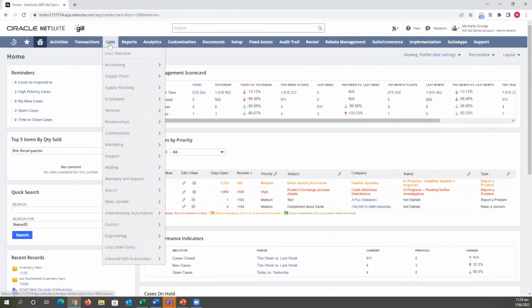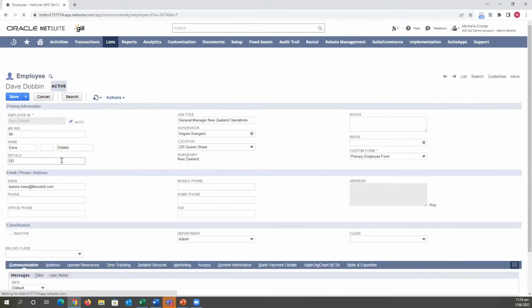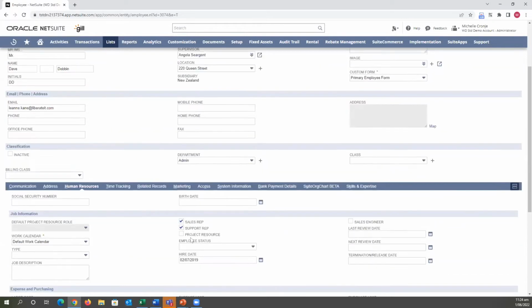So to set up my employees, I'm going to go through to List, Employees, and this can yet again be done with a mass update, CSV import, or you can manually go and edit it. I've already set up my employees, and what you can do is click on the employee that you want to set up, go to your Human Resources tab, and check the support rep box.